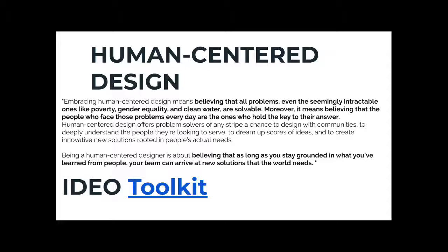So at the center of design thinking is this human-centered focus. I pulled up a quote from IDEO that I really liked. So believing that all problems, even the most seemingly intractable ones like poverty, gender equality, and clean water are entirely solvable. So believing in the people who face these problems every day are the ones who hold the key to their answer.